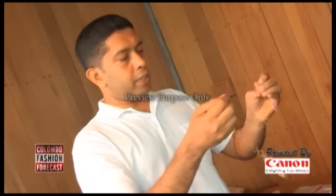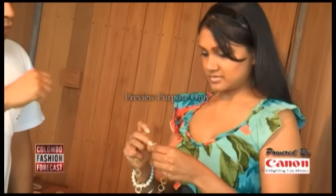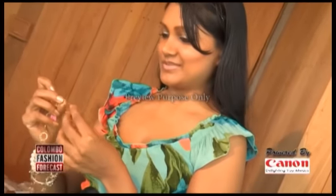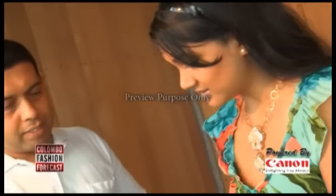We have a mirror there, so you can see how it looks for you. It's really nice, I think. How does that look? Let's see what the other pieces have. And the matching ring. Okay, matching ring.